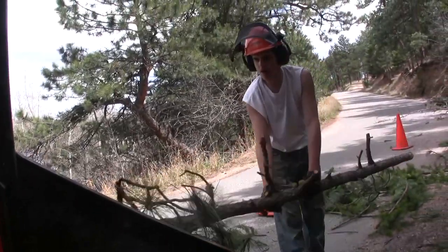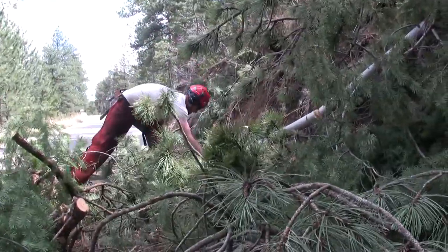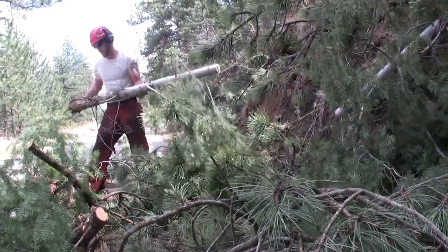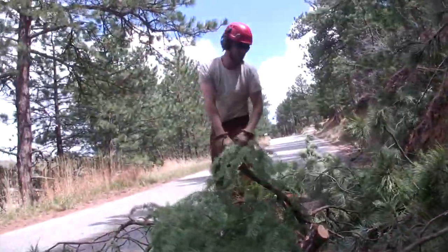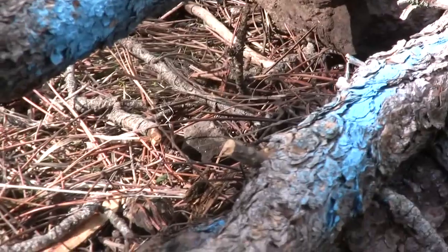The other project that we're currently involved in is over in the Sugarloaf community, in the Tall Timbers neighborhood. And it's a really, really exciting project because it shows how a small amount of money and very precise cutting in a very precise area can have an enormous amount of benefit in terms of reducing the fire risk for our community.